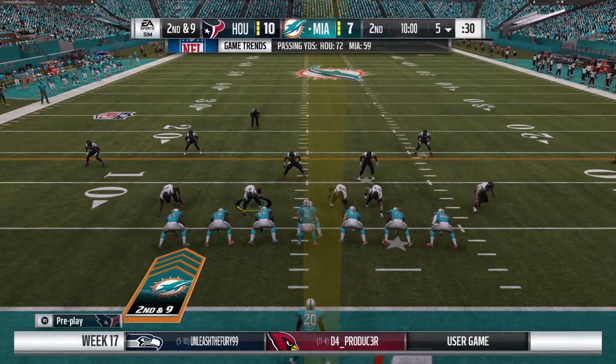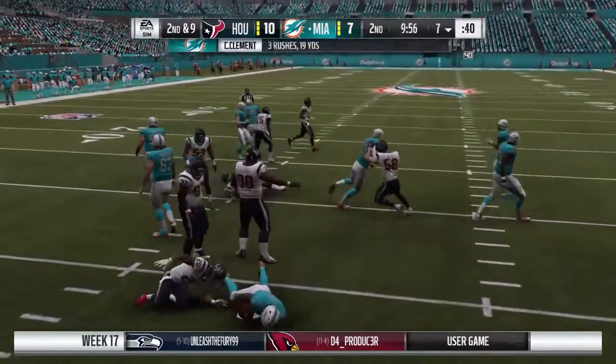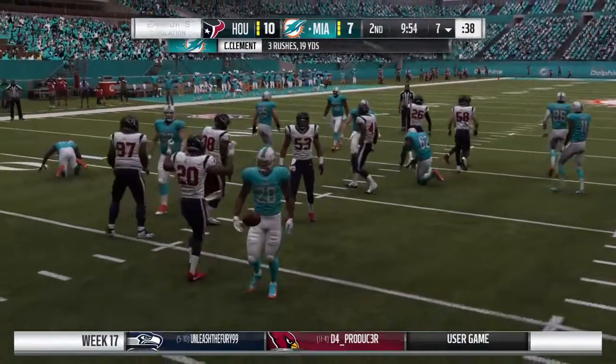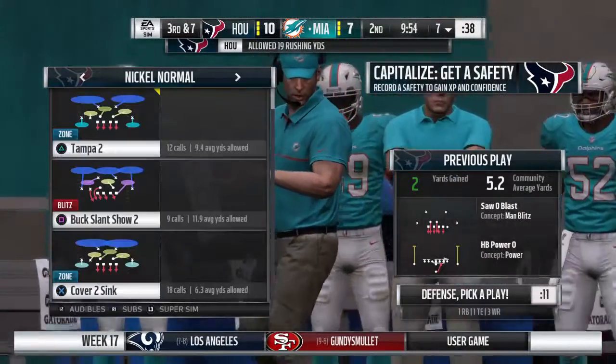Now let's go. This is Clement. And he'll take this forward only up to about the 7. Only a gain of a couple there. That leaves them needing about 7 here on 3rd down.